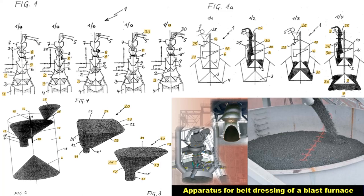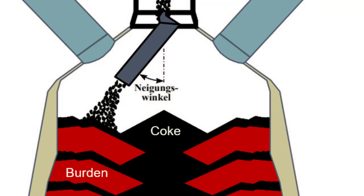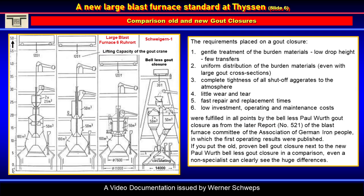The requirements placed on a top closure: 1. Gentle treatment of the burden materials, low drop height, few transfers. 2. Uniform distribution of the burden materials, even with large top cross-sections. 3. Complete tightness of all shut-off aggregates to the atmosphere. 4. Little wear and tear. 5. Fast repair and replacement times. 6. Low investment, operating, and maintenance costs.